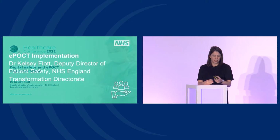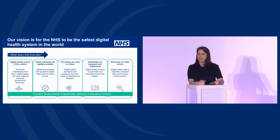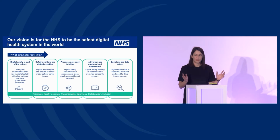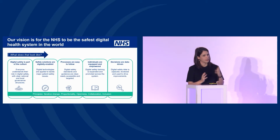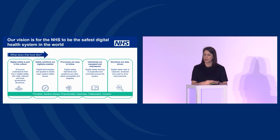So if I just start on that note around the vision that we have for digital safety in the NHS. We've said for a long time that we want the NHS to be the safest digital health system in the world, but what does that actually look like? So just spend a few minutes talking about what we see as the vision here, and that's really for digital safety to be part of the culture of safer care, so everyone understands their role and responsibility in digital safety, but also that we have clear national and local governance structures for that.